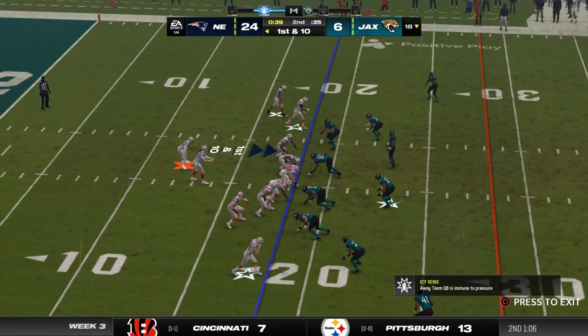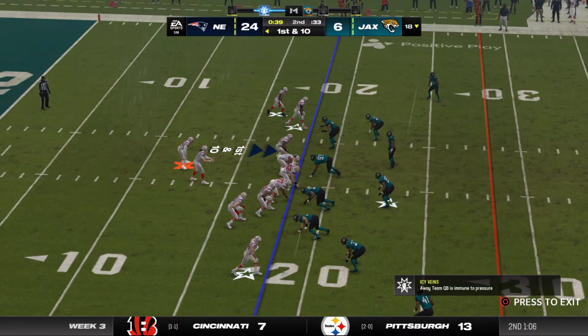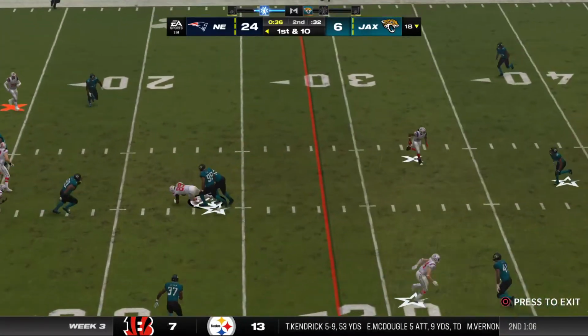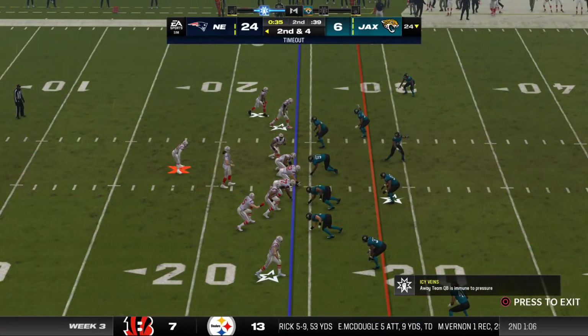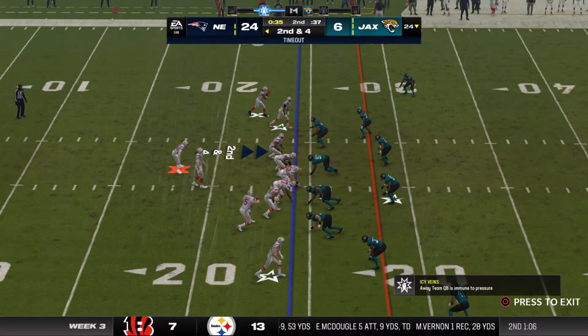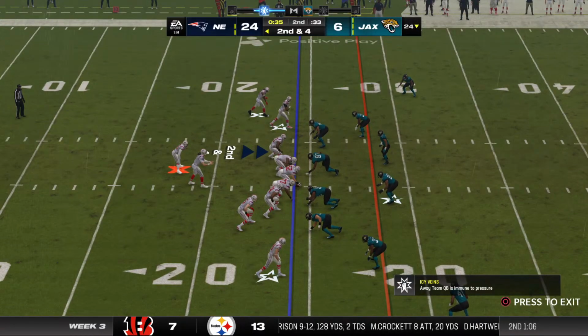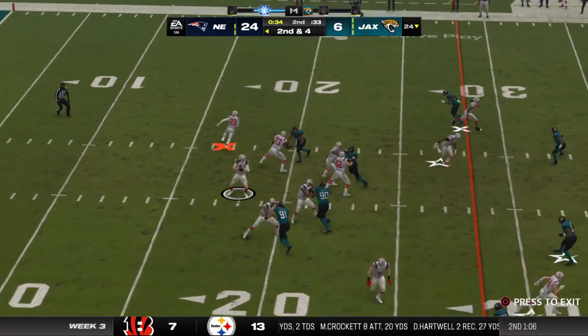New England with a first down as they begin the drive. And with a 3-score lead already, this is not time for a momentum change, so I'd imagine they'd be happy to just take this into the locker room. He finds his man, complete. That's done. Now the Patriots going to use one of their timeouts as the clock will stop with 35 seconds to go in quarter number 2.